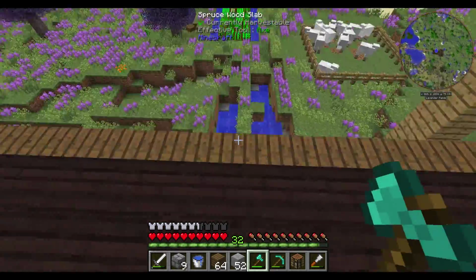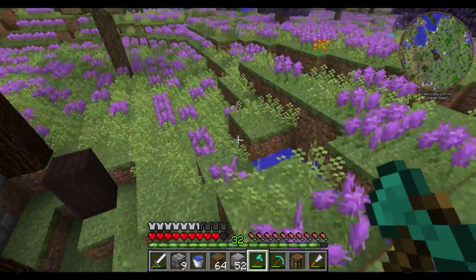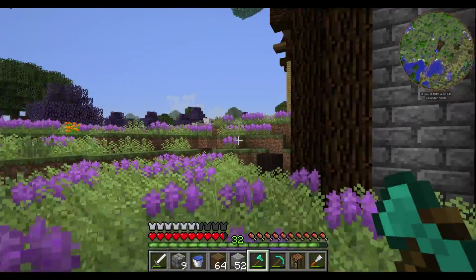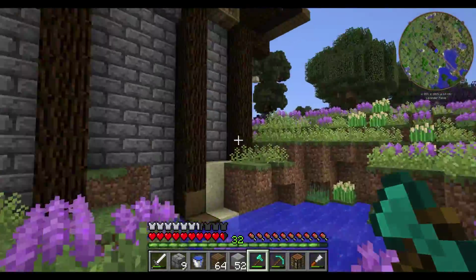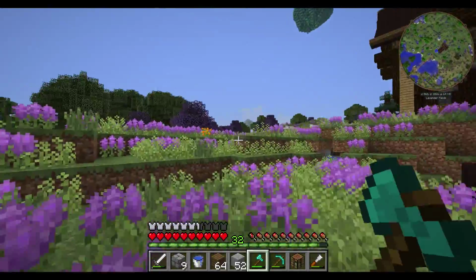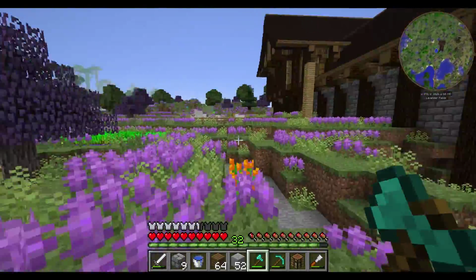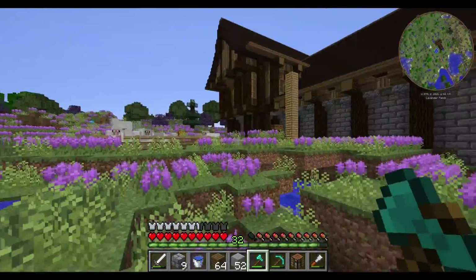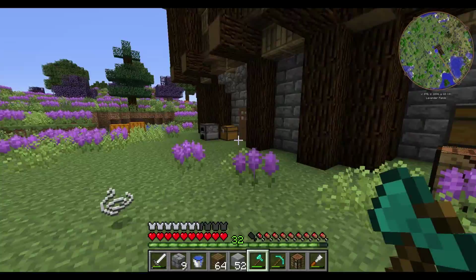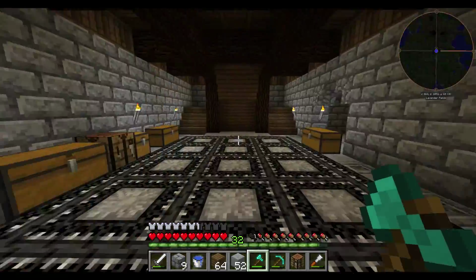I'll give you a little look at the front end as well. There's a few little blocks here that I haven't bothered covering over because I'm going to be raising the level of dirt here a little bit as well, I think. So there we have the front, or the end, I should say. So yeah, there we are. Let's go and have a look inside. I do have a vague plan for what I'm going to do with it.